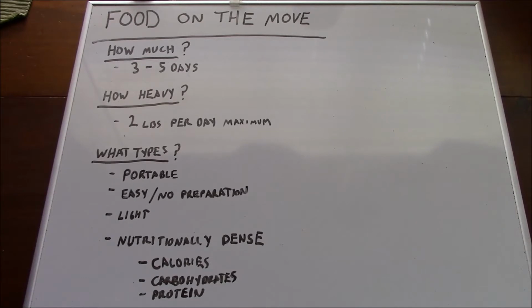The subject of today's video is food. Food on the move. Bugging out is movement, and movement is life. So any foodstuff selections you make for your bug out or inch bag should take this into consideration. And that brings us to our first question, which is how much food?